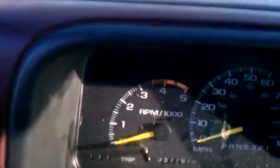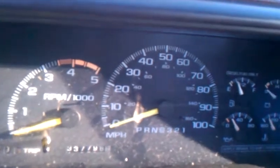As you can see from the frost on the window, this is going to be a cold start for my 95 Chevy Silverado 6.5 liter turbo diesel. Glow plugs only, no block heater.